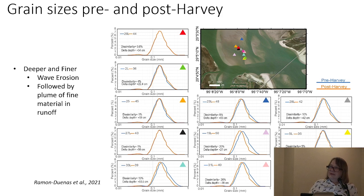San Luis Pass, which is a tidal delta, meaning it is not fed by a river. Don't compare this to Brazos, where we just were. There's no river here. This is a tidal delta, where the sand is just being fed from the tides coming in and out of the bay. This tidal delta became significantly deeper and finer grained during Hurricane Harvey.